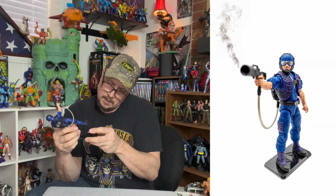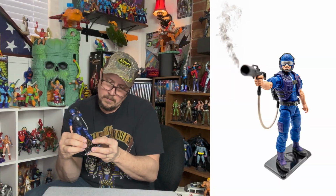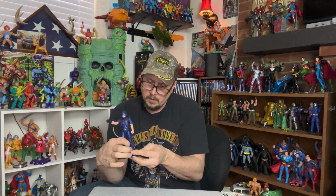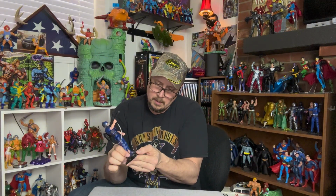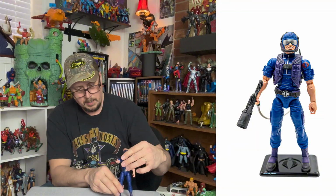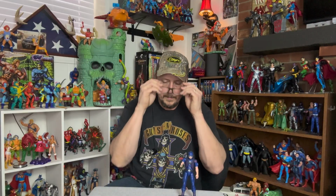So let's see how he fits on his stand. Oh, yep, it slides right in there. I'm wondering if it'll be better this way. Yep. That foot goes right in there. So one good thing about getting the retro carded ones is it comes with a stand. So anyways, it's a 3.5 out of 5 for me.